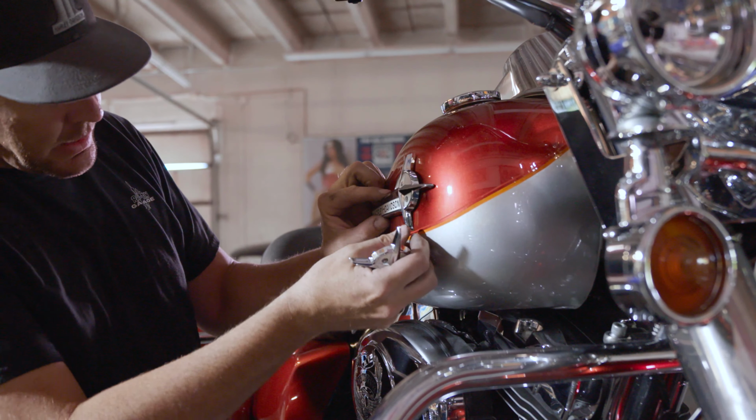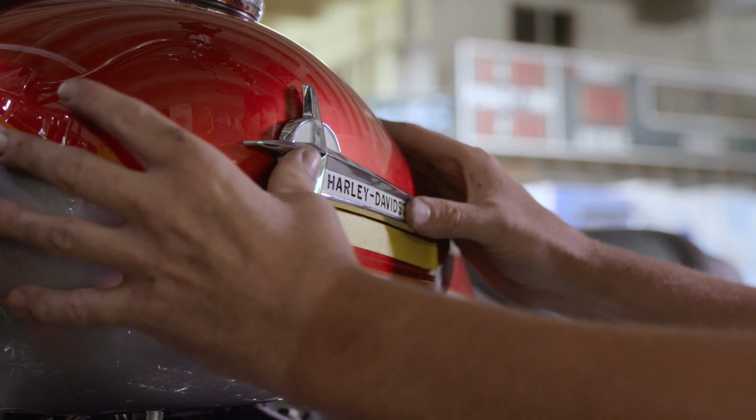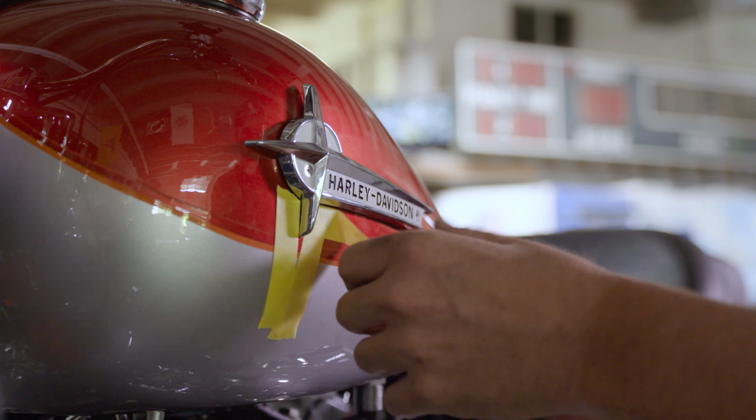We also added a new tank badge, and that just really polished it all off. It just looked so cool. It was a vintage tank badge with the cream color that matched the white wall tires. It just really stood out and made the bike look awesome.